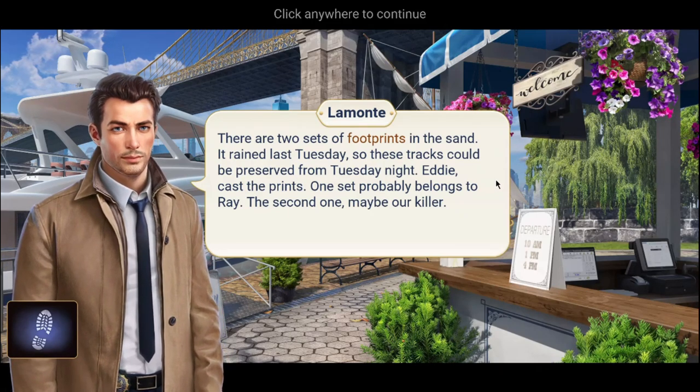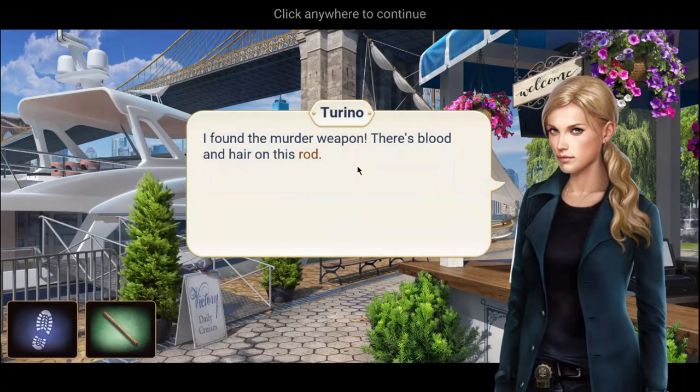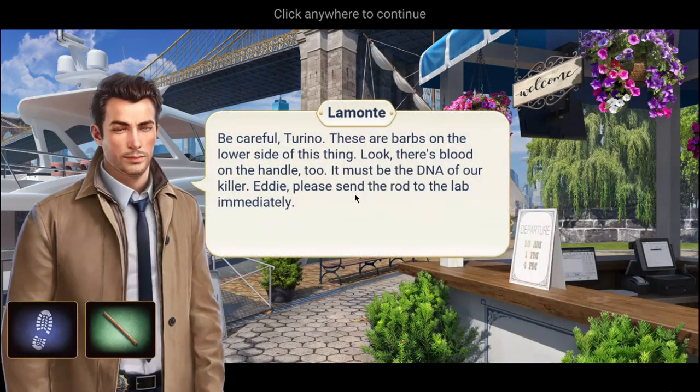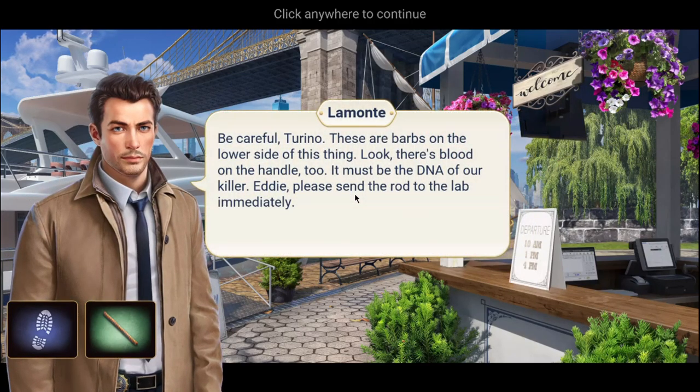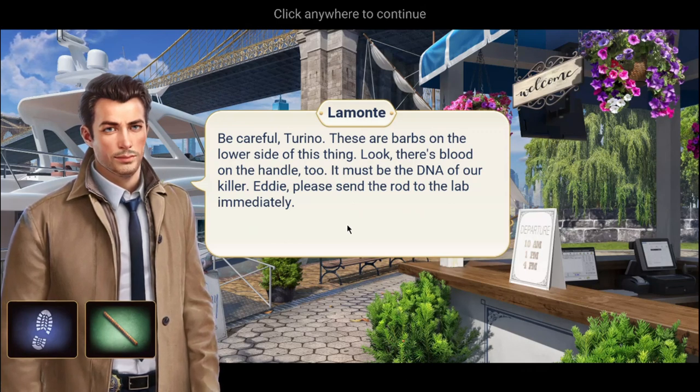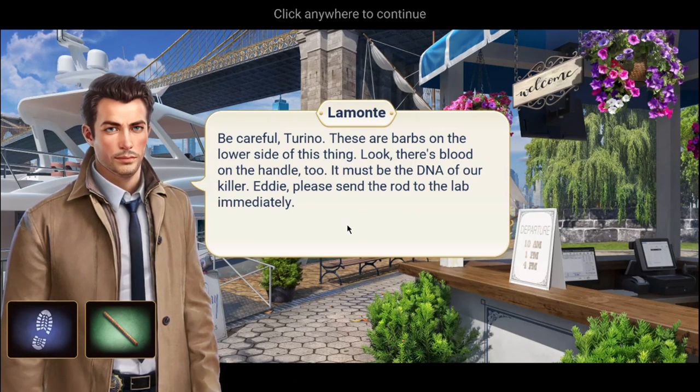Hey, I found the murder weapon. There's blood and hair on this rod. Be careful, Tarina. There are barbs on the lower side of this thing. Look, there's blood on the handle, too. It must be the DNA of our killer. Eddie, please send the rod to the lab immediately.